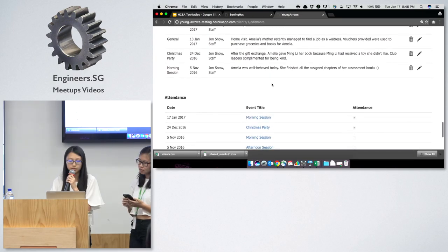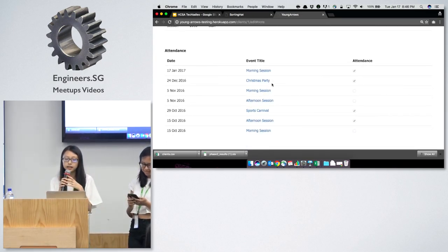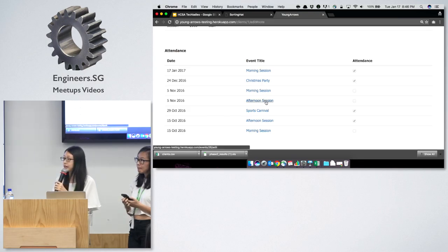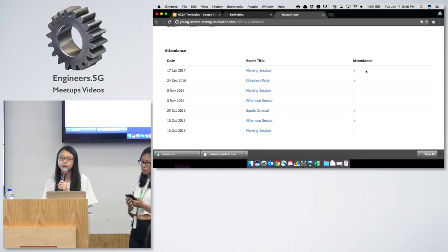There are also attendances. Each client will have a series of attendances. Here we have displayed a list of the events in her club. She's in Bootcamp Club, so these are all the events in Bootcamp Club and the ones that she has attended. The rationale is so that the volunteers can see very easily her attendance rate over the past few sessions, because it's sorted by date. So we can flag up a possible issue if she hasn't been coming for her sessions, etc.